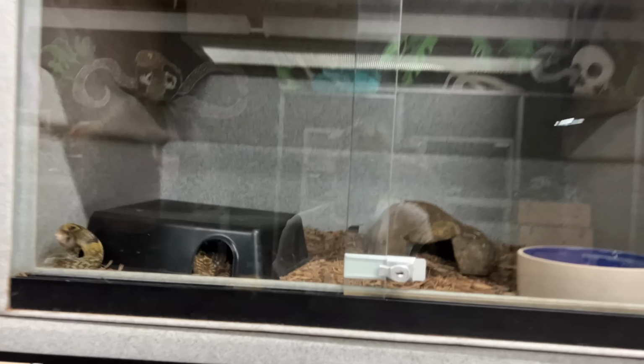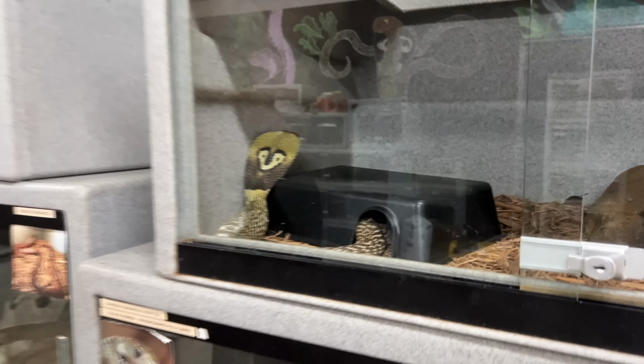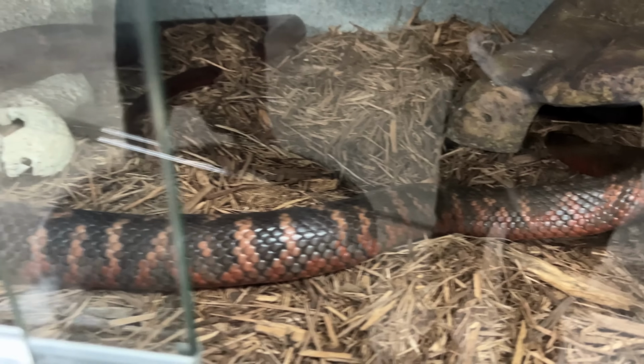I think there was a shed in there. Yeah, I gotta clean these guys. Ooh, marshmallow, looking good. So pretty. Indian cobra, Naya Naya, and a collet snake. Look at this, Australian collet snake, fiery red like lava.